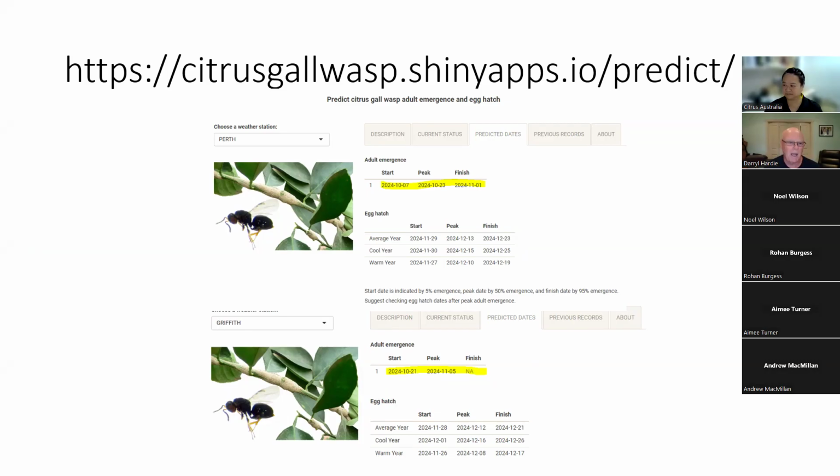So there's mating and egg laying. As I said earlier, by not fertilizing the plant in spring, I'm restricting the sites for egg laying. You can see in Griffith, it's not available. It says the finish of adult emergence, and that's because it's probably still emerging. It's a different climatic region, but you could say by certainly the end of this month or early December, they've all emerged, they're mated, they'll be laying eggs. It's a very short life cycle. The adults live a very short time, so they'll all be gone by Christmas.